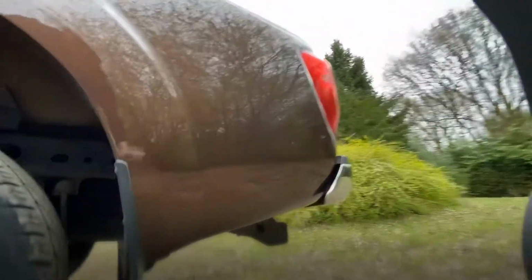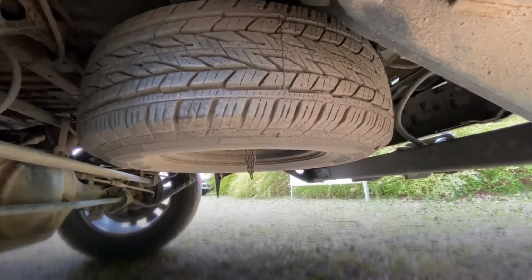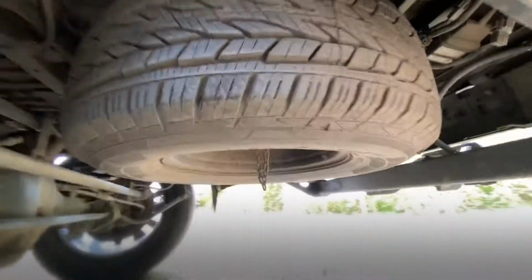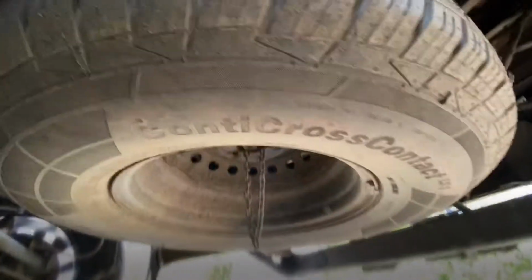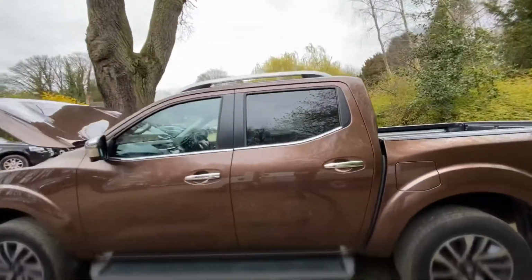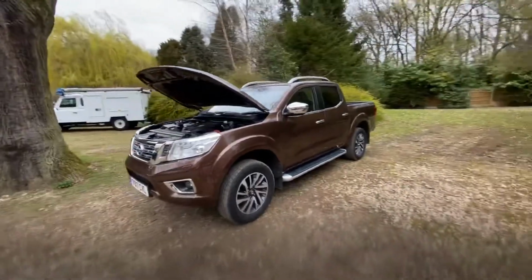Let's have a quick look at the spare. So it's a matching tyre, a Continental, and let's have a quick look. Yes, it's a brand new tyre, so that's good, and it's a full size as well, meaning that if you do have an unfortunate puncture, you can swap it over straight away, no problem.